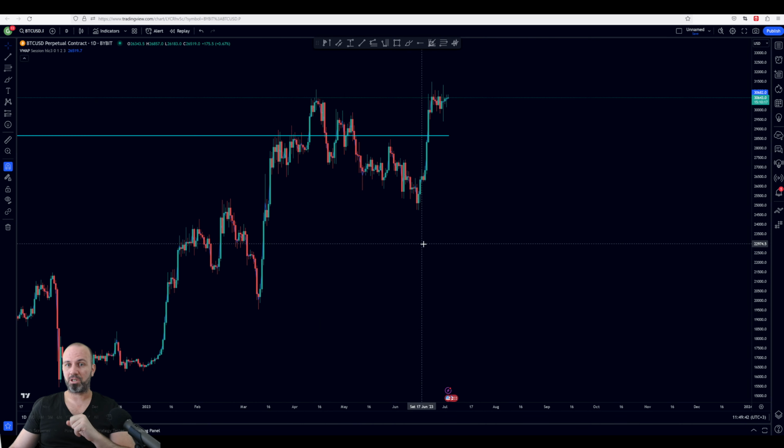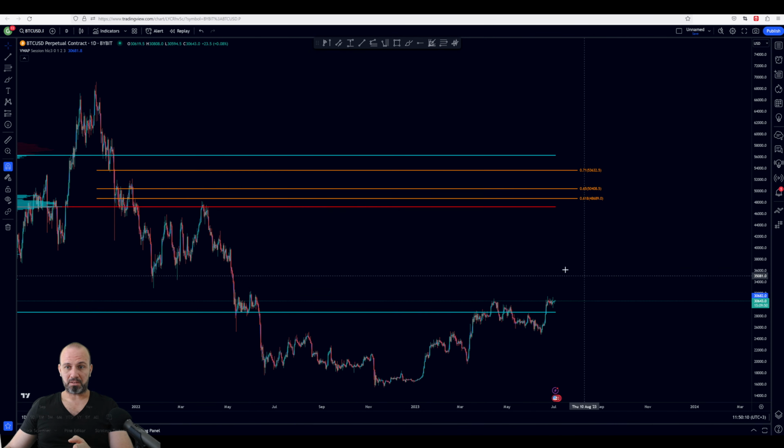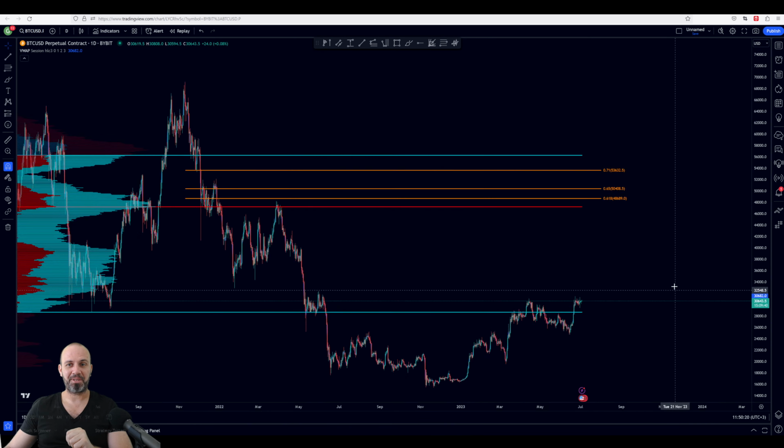Those are the levels on the chart, and we need to see what the next move will be. I'm ready for more upside, more downside. I have my bias, yes, but the information delivered by the chart is a totally different story, and I would always favor the information delivered by the chart. If I see this level claimed, backtested, flipped to support, then more upside is possible. If the price is not able to claim this level, and I start to see the price pushing to the downside, levels lost, bearish market structure, then what's left is the bearish scenario.